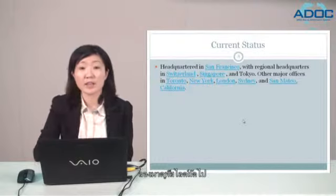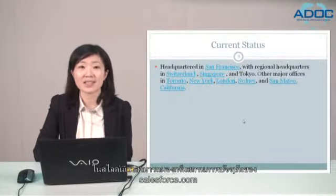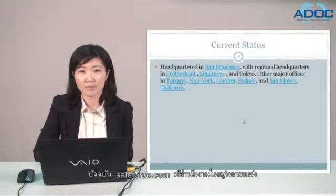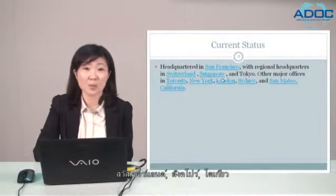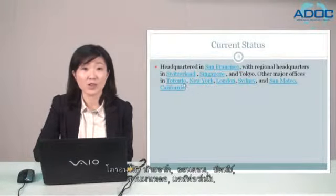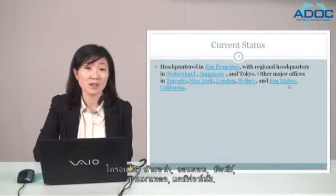Let's take a look at the next slide. In this slide, we can see the current status of Salesforce.com. Currently, Salesforce.com has many headquarters. They have one headquarters in San Francisco, but they also have many other regional headquarters, like in Switzerland, Singapore, Tokyo, and other offices in Toronto, New York, London, Sydney, San Mateo, California.